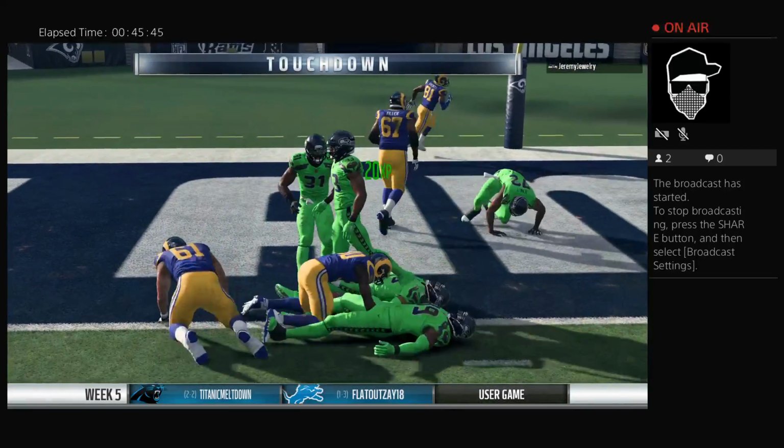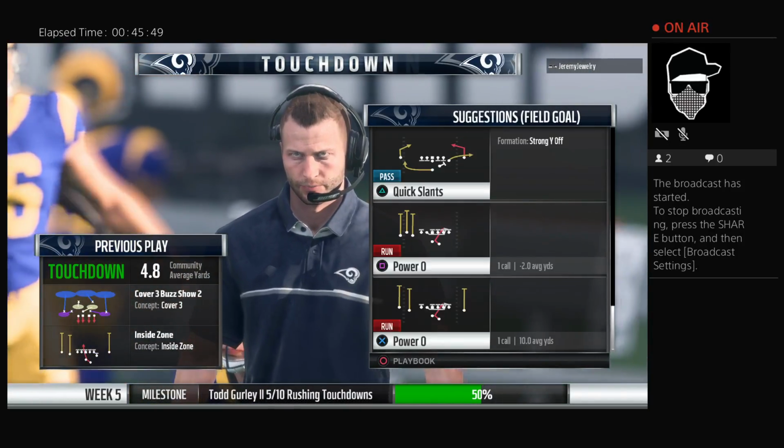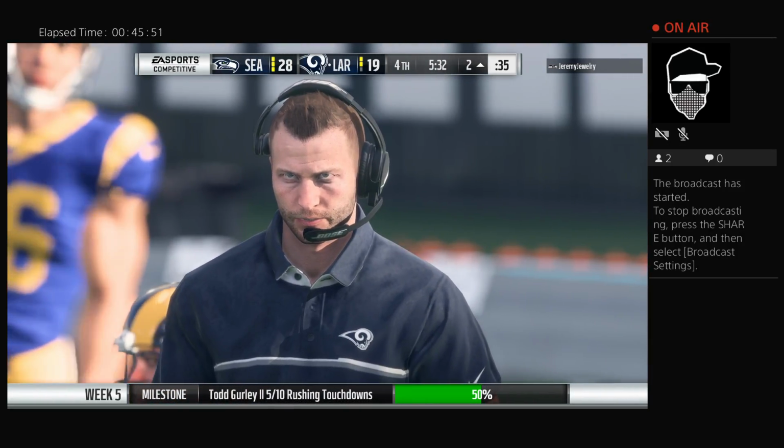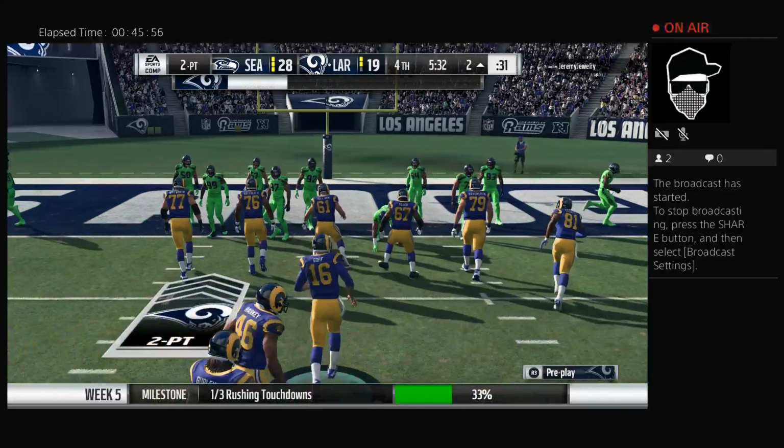And he is into the end zone. Touchdown, Los Angeles. Todd Gurley, his 5th touchdown now on the year. And the Rams are able to draw a bit closer.